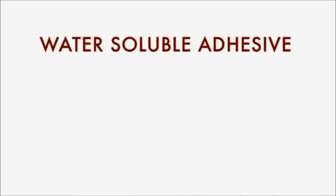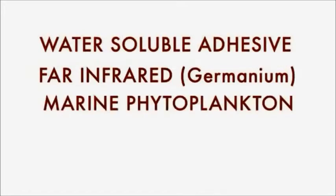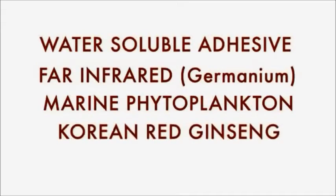So in summary, what I'd like to do is just mention each of these elements again so that you understand it in a global way. To begin with, we have the water-soluble, patented technology that's gentle on the skin, so it helps us with regular use. We also have germanium-based far infrared technology that activates the nitric oxide pathway. Third, we have the proprietary alpha-3 CMP marine phytoplankton that delivers almost complete nutrition. The Korean red ginseng that has been designed into the patch delivers many positive healthful effects. The medical literature bears this out.